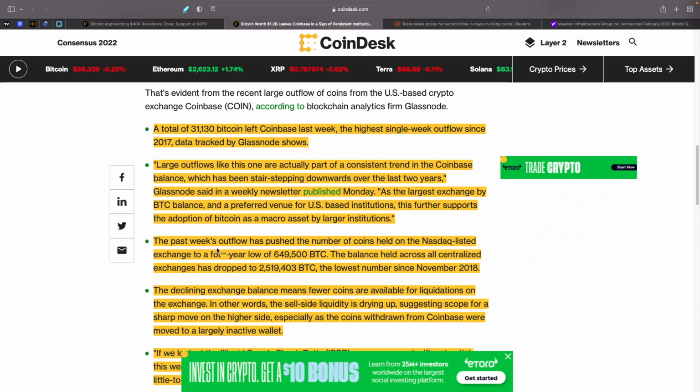Let's see. The past week's outflow has pushed the number of coins held on NASDAQ-listed exchanges to a 4-year low of 649,500 BTC. The balance held across all centralized exchanges has dropped to 2,519,403 BTC, the lowest number since November 2018.